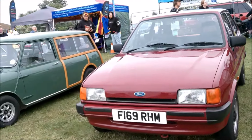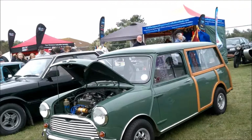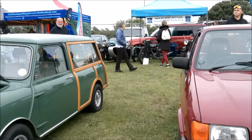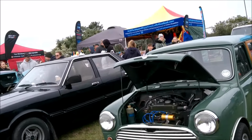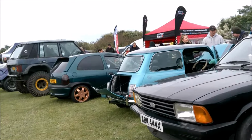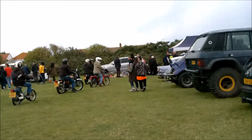Morning, welcome to the OHSO Retro car event in Margate today. It's the 29th, it's Sunday, and still got some people arriving. This could be a shambolic shuffle around for Margate OHSO Retro event today. It is a bit cold today, still got people arriving, obviously, and people arriving on motorcycles.